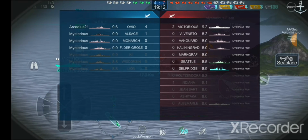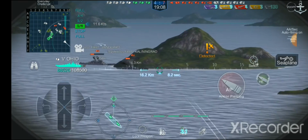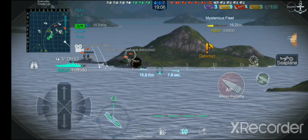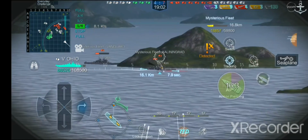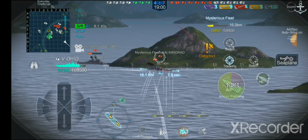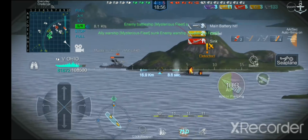Did I get the Albemarle? I got the Albemarle. Couldn't even see her. I guess we'll finish off you first. And since you have the largest guns, there you go, next.